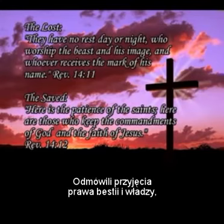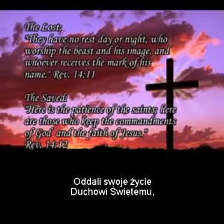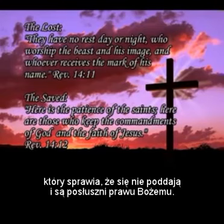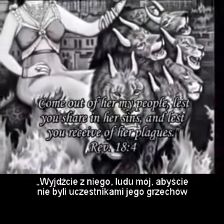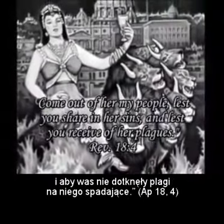They have refused to follow a law of the beast and of the government, which goes contrary to the Ten Commandments. They have allowed the Holy Spirit to take over their lives, to enable them to become overcomers and obedient to God's law. Come out of her, my people, lest you share in her sins, and lest you receive of her plagues.